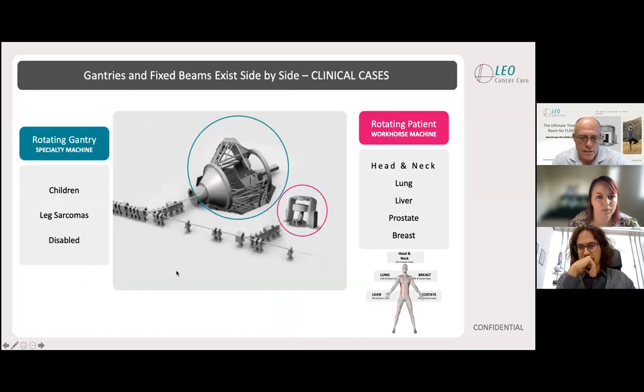Here's just a quick summary slide then. What we are saying, we're not saying at the moment to replace gantries. We just feel that the clinical evidence is there, that a vast number of patients I see on the right here can actually be treated in a sophisticated upright position where we have imaging at isocenter.